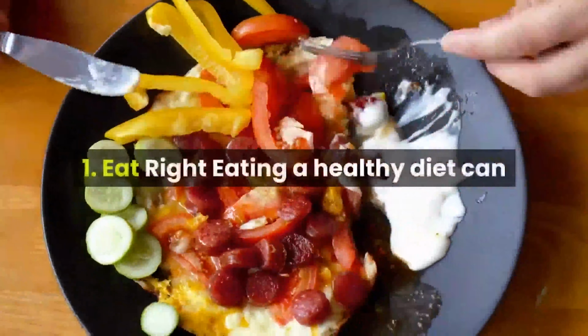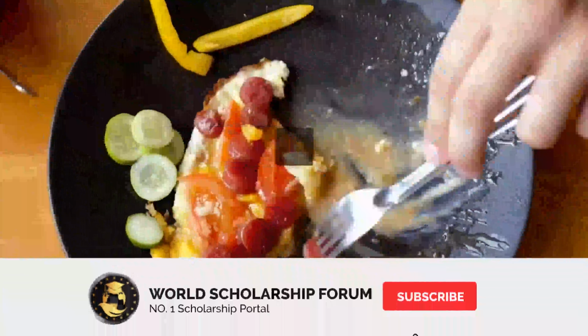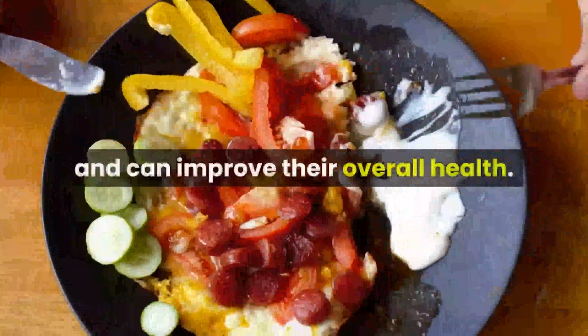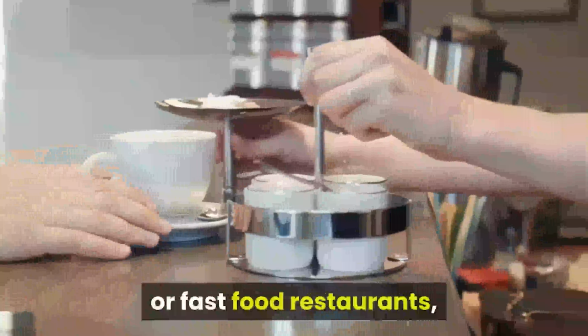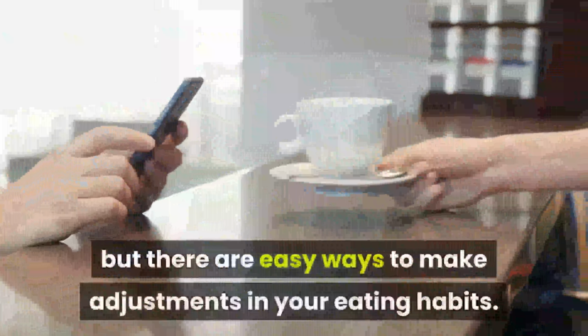1. Eat right. Eating a healthy diet can help boost students' immune systems, help students to maintain a healthy weight and can improve their overall health. Sometimes it may seem difficult to eat healthy in college when your meal choices consist of the cafeteria or fast food restaurants, but there are easy ways to make adjustments in your eating habits.